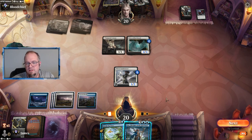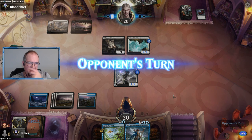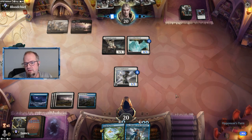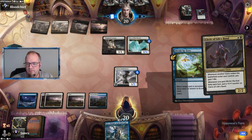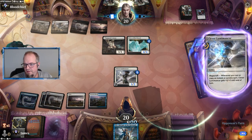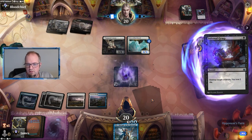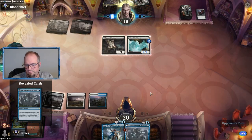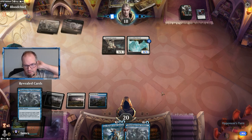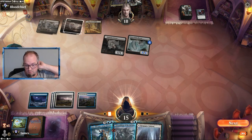They have two cards in hand. We're just gonna kick back here for a second. Let's just bounce it right back in. And we'll go for our teachings here. They destroy it, okay. They're gonna get five on us. We only have one card in hand now.